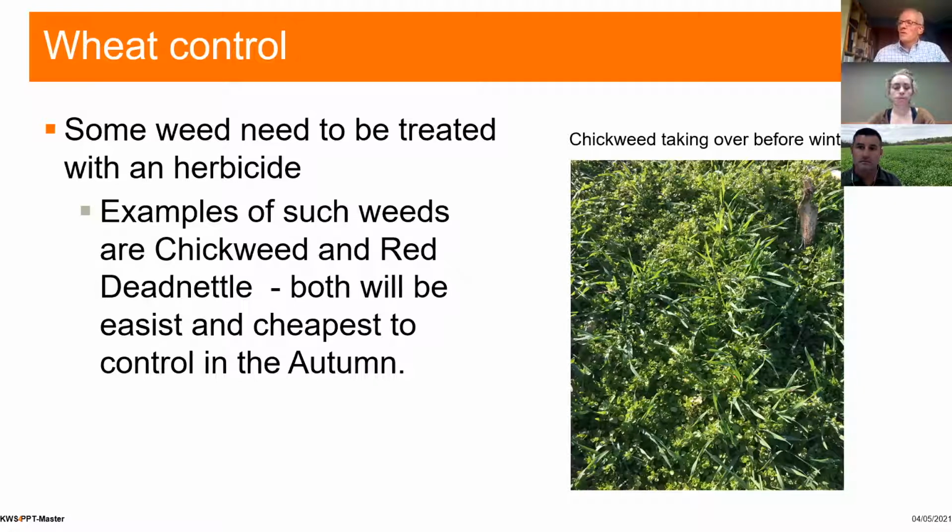So please have a look at your stand in early October or mid-October and really evaluate if you should treat it. In terms of chemicals, it depends on the temperature and so on, but there are several chemicals available for controlling these weeds.